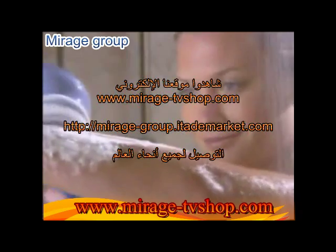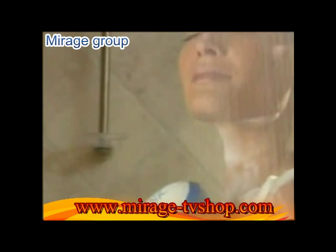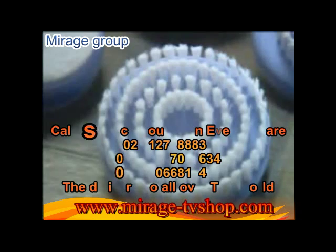Who needs a spa? Now you can pamper yourself with spa luxury every day in the convenience of your own home with Spin Spa. It comes complete with the microderm head, the mesh sponge head, and the cleansing head.